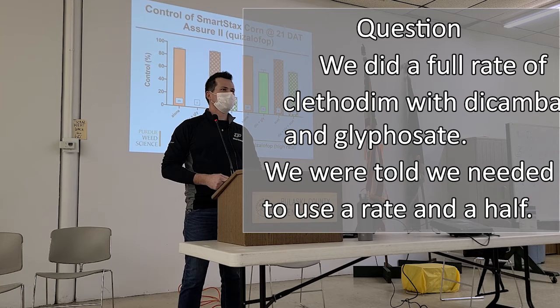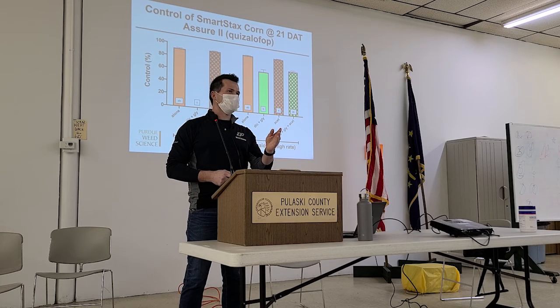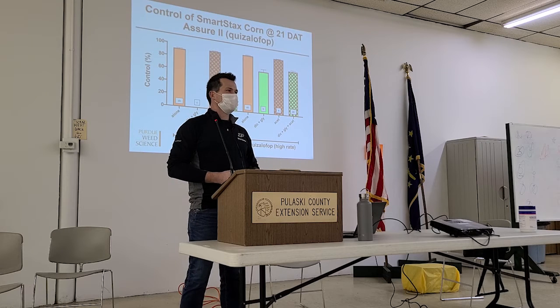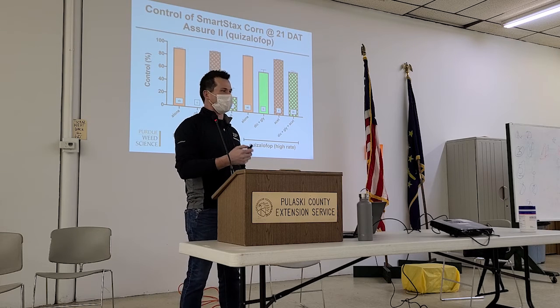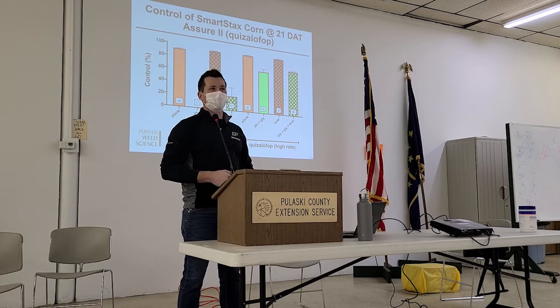It didn't say dicamba and Roundup. I think we used dicamba and Roundup, but your slide would say dicamba and Roundup and clethodim wasn't a good option, right? So it was a Select Max or was it a different clethodim? Because the Select Max is only a pound formulation. Okay. Yeah, we tested 6 ounces, and with 6 ounces, when we tank mix acetochlor or Warrant with it, we only got about 80% control.